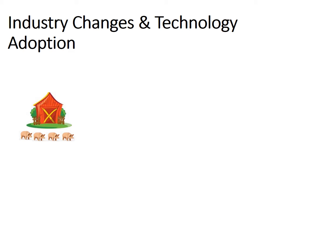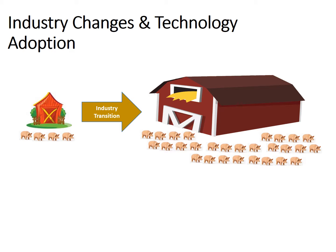Over the past several years, Canadian pork production has moved from smaller family farms into large-scale high production barns. This transition has spurred several process changes and technological advancements throughout the pork value chain.